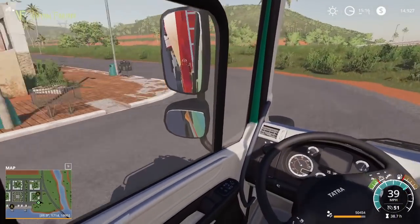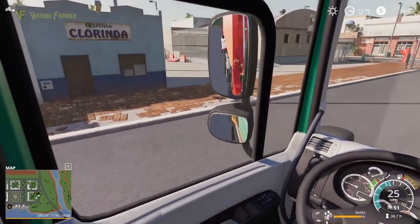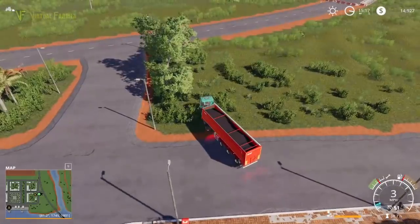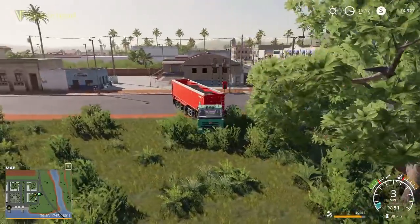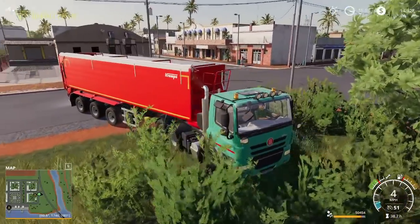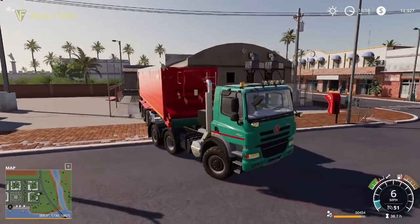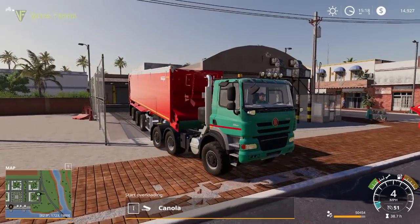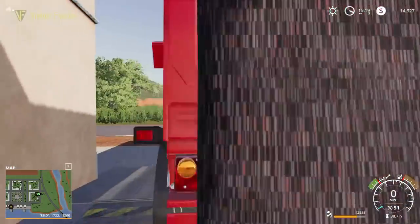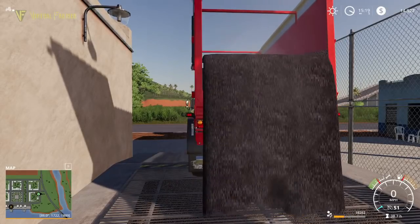Okay, so the bakery is just around this corner. There we go. Just in there. First place we ever tipped when we did this map. Right, so let's reverse up and get this tipped. There we go. So, tipping away. And we'll see how much we make.